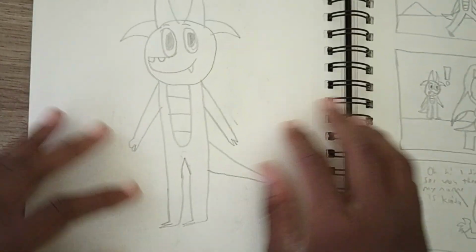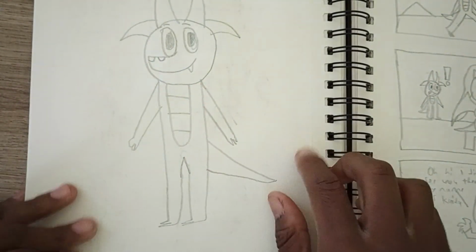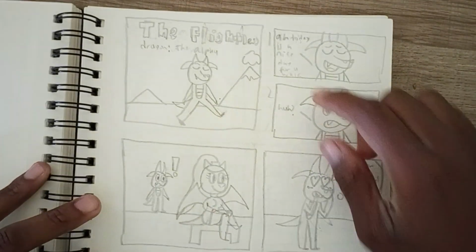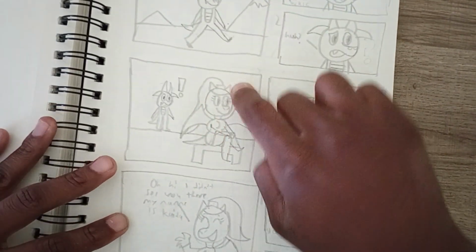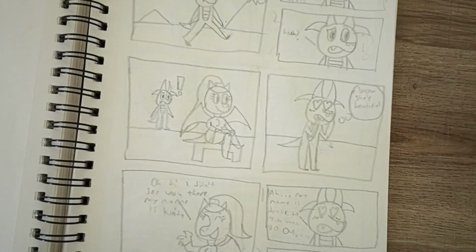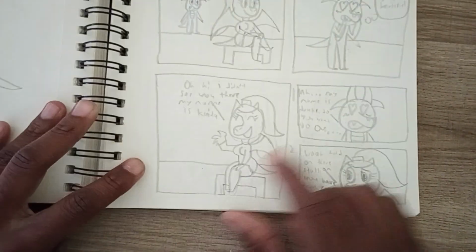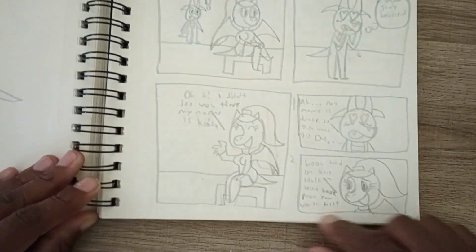Here's Shrek the Dragon again, from the gallery that I did, the Fly the Dragon character. And here's the Fly the Dragon comic that I made. See Dido right here? Yeah, that's her. I see my hand. The Dido character right here.